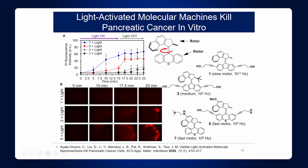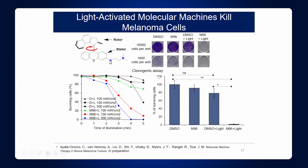When you go to a slower machine, a little bit less effective, it's here. And then as you slow the machines down, so you do it with controls that don't rotate very fast at all, this is less than a revolution per second. And so this has very little effect.